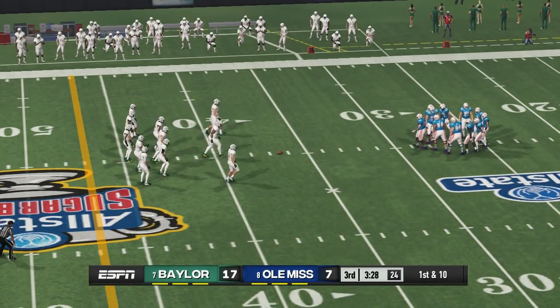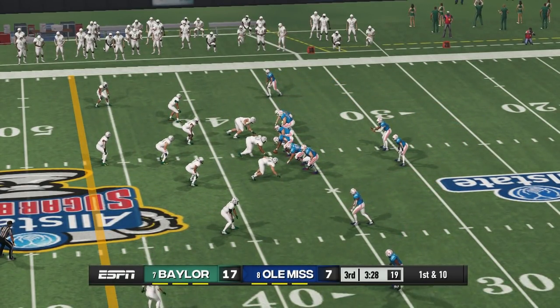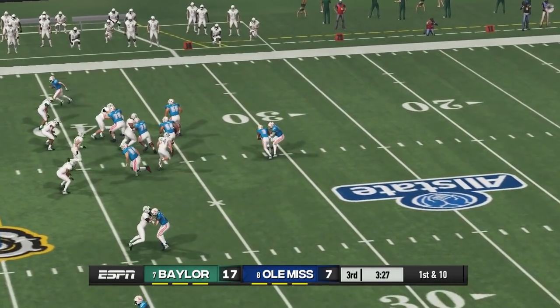The offense takes the field again. They were forced to punt their last time out. If they're going to make a comeback in this game, it's going to have to start now. This offense has to get rolling.